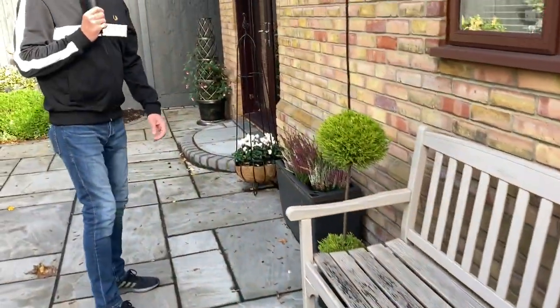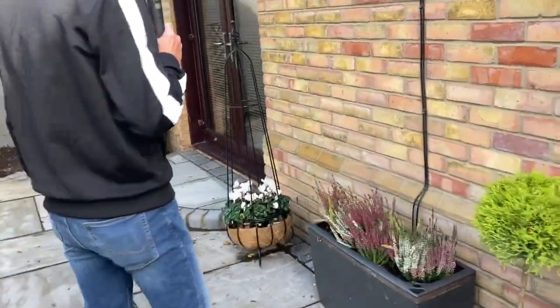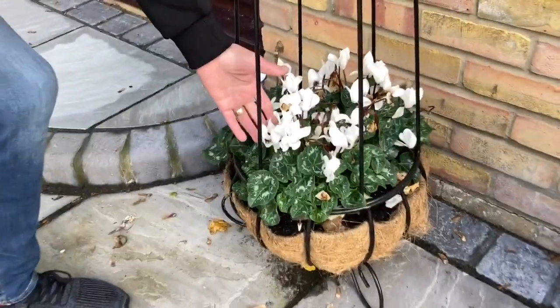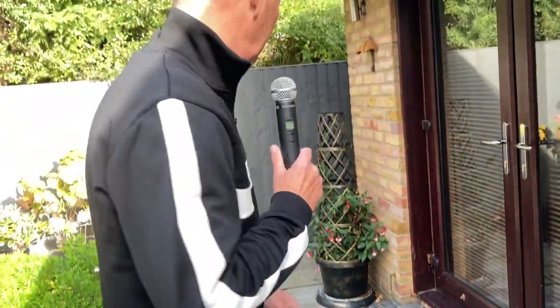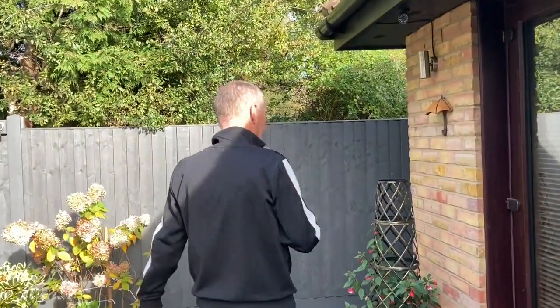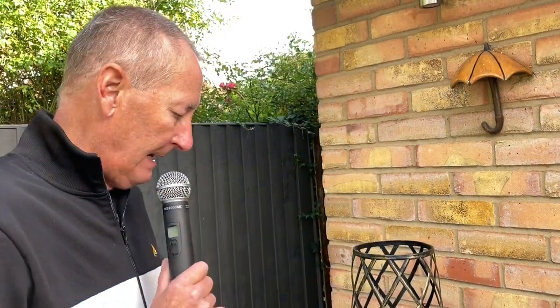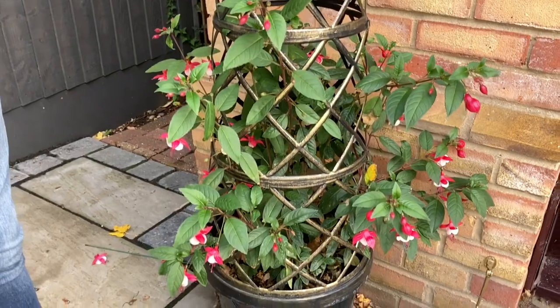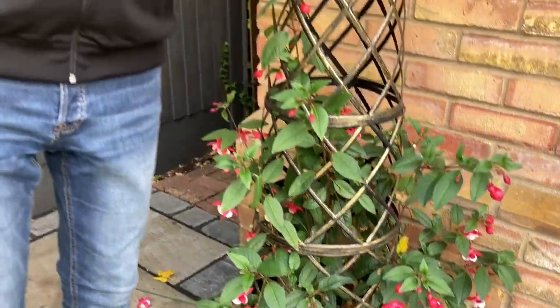And now we come back to the obelisks. Lovely white plants. Oh, very nice. Very nice indeed. And finally, another obelisk. Janette went for a set. Not only did she want 1 obelisk, she got 3 obelisks. And this one here, which is nice and colourful. I'll tell you a story.